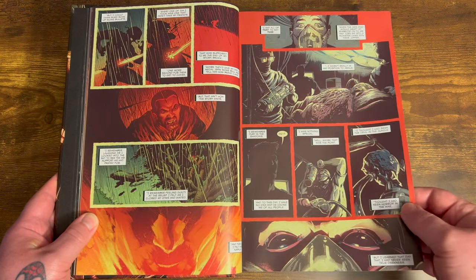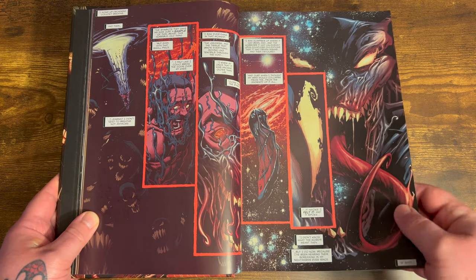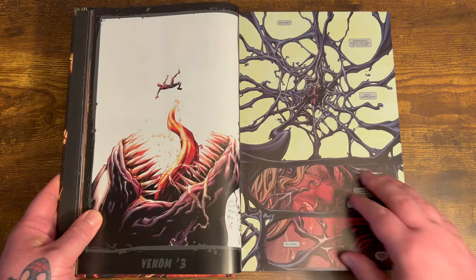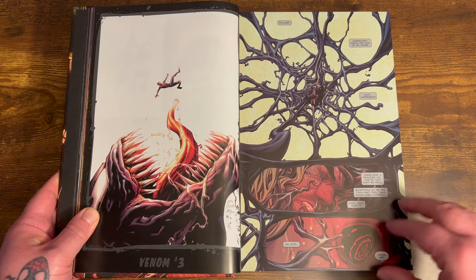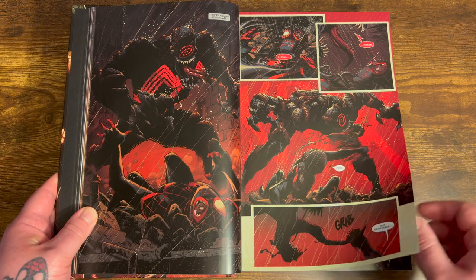So you get a little background story on Rex Strickland. He kind of plays a role throughout this whole book. And it's kind of cool just seeing the old throwbacks to Vietnam with Rex Strickland. He's the Tyrannosaurus Rex, I think was his code name, which is pretty dope.